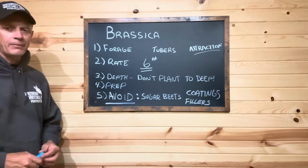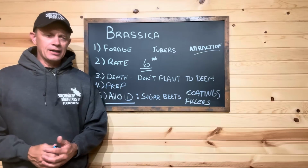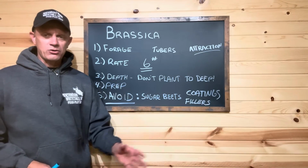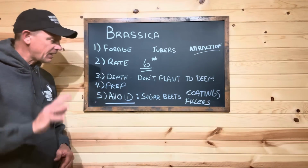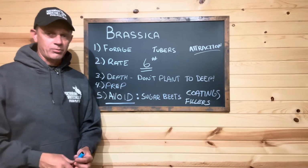All right, number 4, prep. We kind of talked about how we like to plant our brassicas. We really like to till under a red clover, a crimson clover, a green manure, something that's going to put organic nitrogen in the ground. It's going to help our organic matter percentage. I'm not even going to get into that no-till tilling. It's destroying. That's another time in another place.